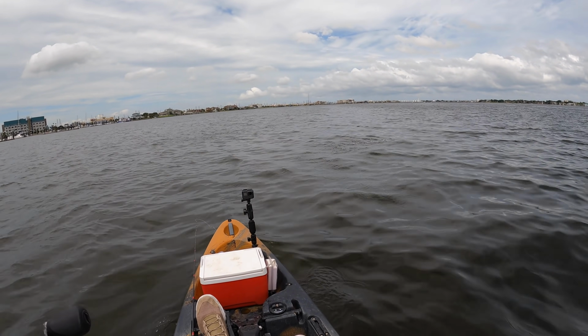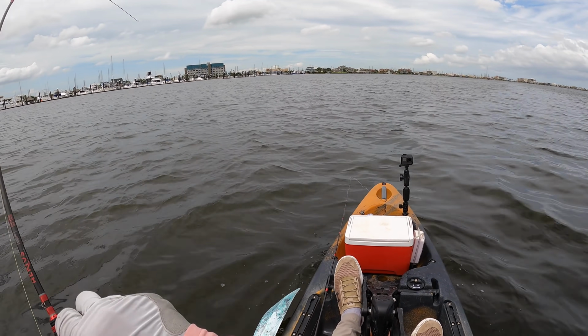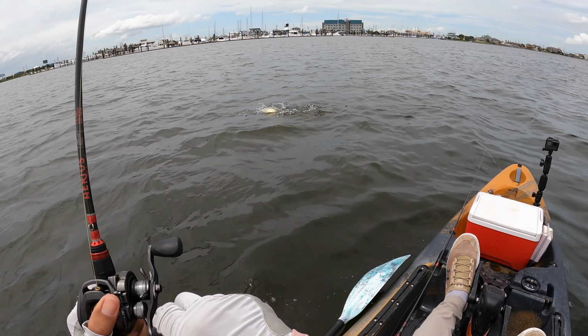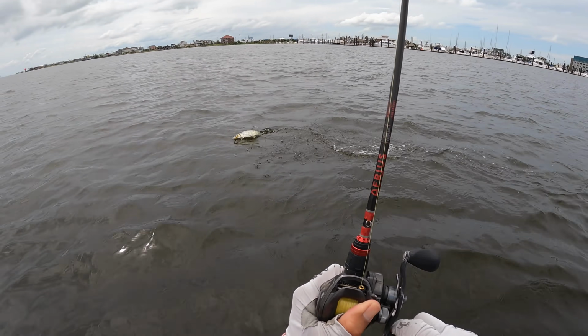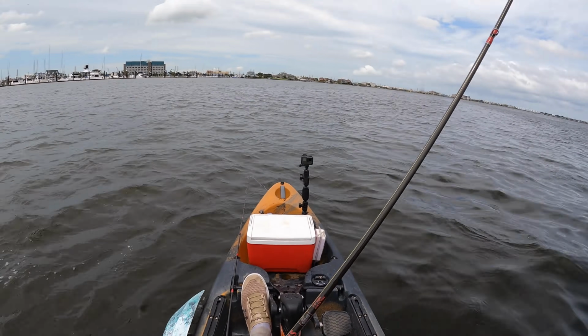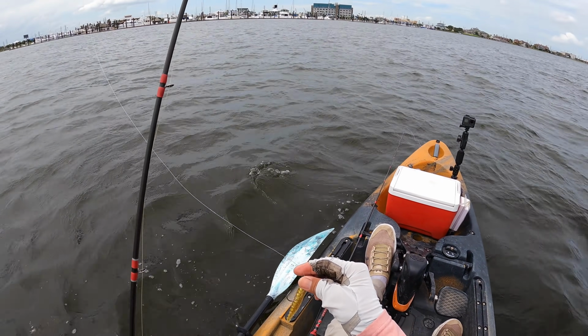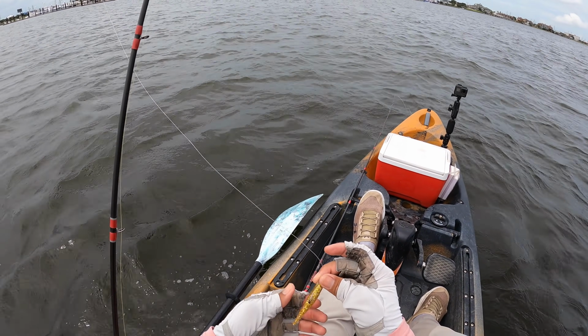Oh my gosh, I'm gonna take my time. Oh, these are extra large ladyfish, y'all. That is a ginormous one. My goodness gracious. Took my tail, scuffed up my leader line.